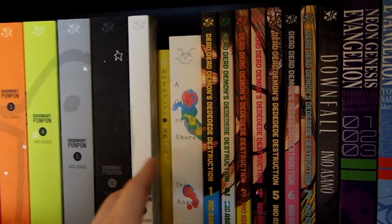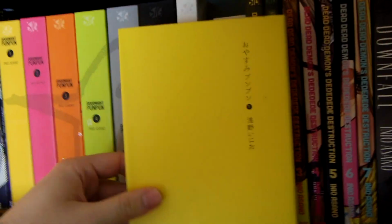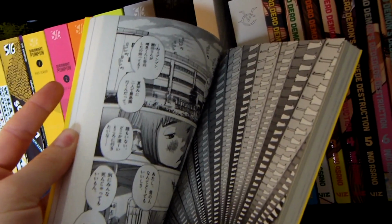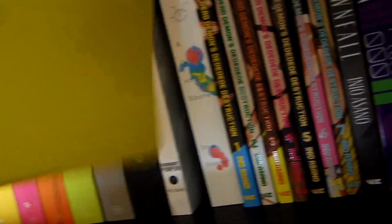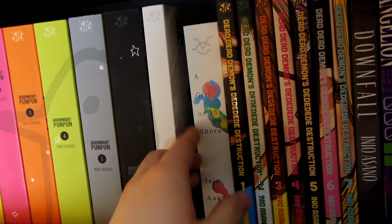I know Zach on OnTheShelf will disagree, but I personally prefer that one over the others. Then I have Volume 1 of Goodnight Punpun in Japanese, which was a fantastic gift from Highland Manga from when she went to Japan. She bought me this, so thanks again. As you can tell, it is one of my most prized possessions, and it sits in pride of place on top of the shelf.